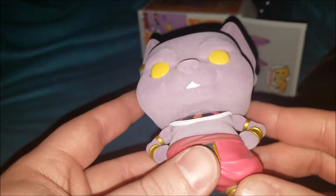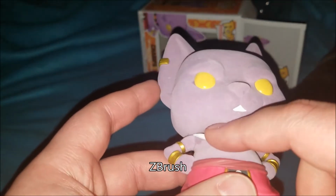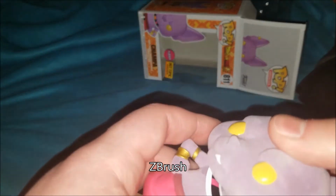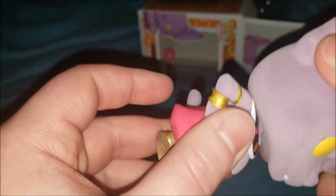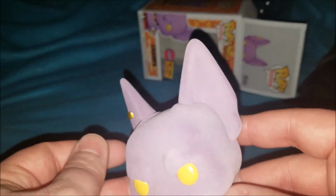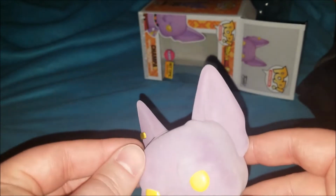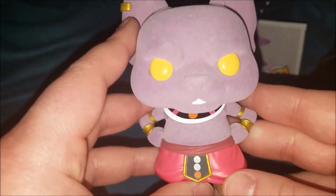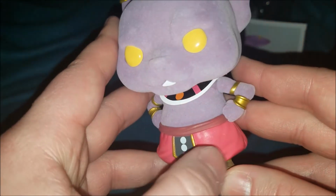If I ever figure out how to use the program that everyone uses, I can't remember the name right now, I will probably post a prototype of it and actually make it just to demonstrate how it would be done. But the Beerus is now dated, and Champa is definitely dated too. Hopefully we can get reissues of them.